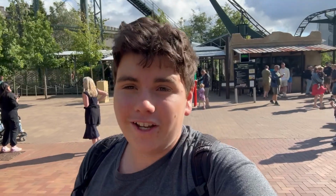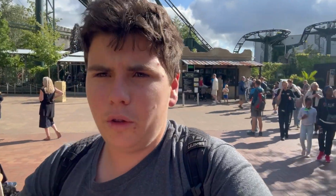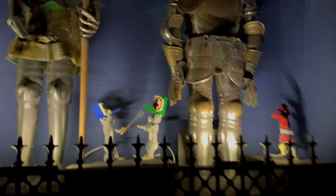But now we're actually going to go do Ghost Hunt. We don't know the layout of this park very well, so that's why we keep saying different rides. So yeah, let's go do Ghost Hunt. This park is beautiful, so yeah, let's go.